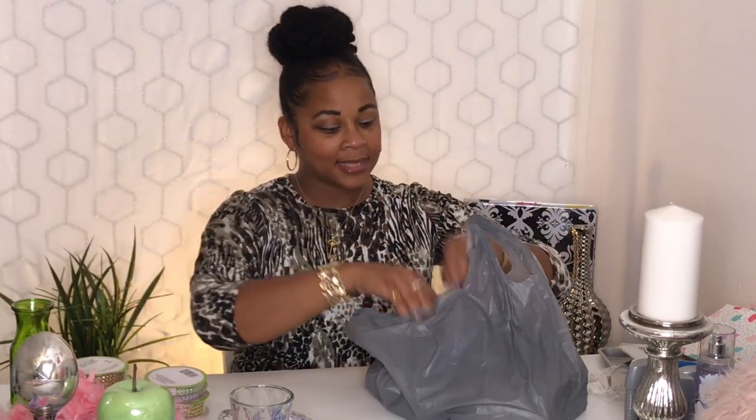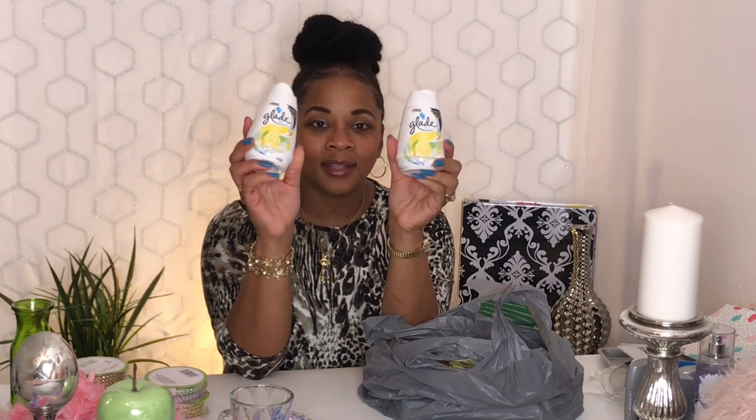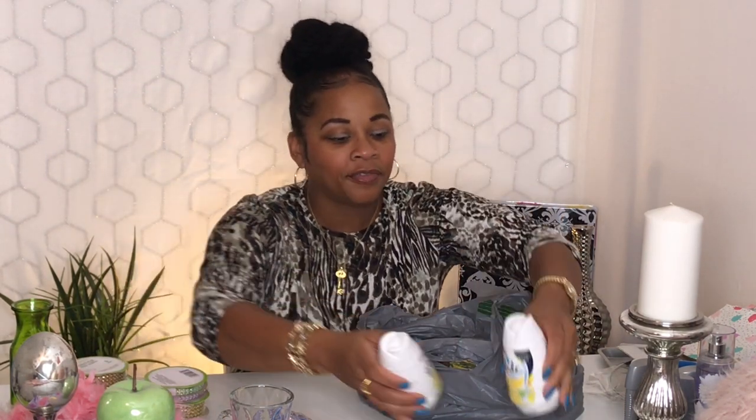Alright, and last bag. It'll smell good. I got 2 of these. Y'all know these are some of my favorites. These Glade lemon fresh little gel things, little trees. Love those. You put them in a room and it just smells fresh.